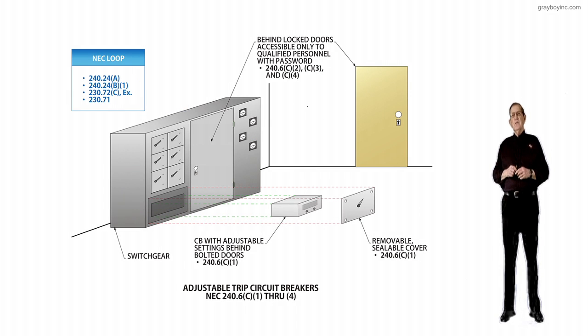This illustration deals with the adjustable trip circuit breakers in accordance with NEC 240.6(C)(1) through (C)(4). Now, the purpose of the change was to provide a new item here.